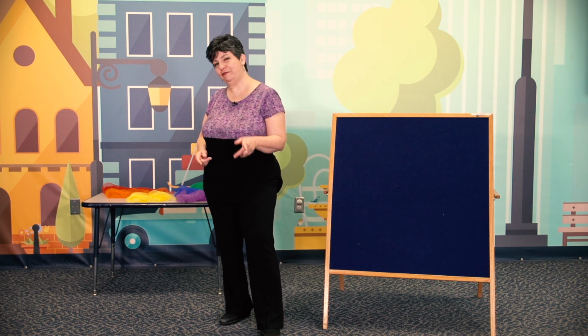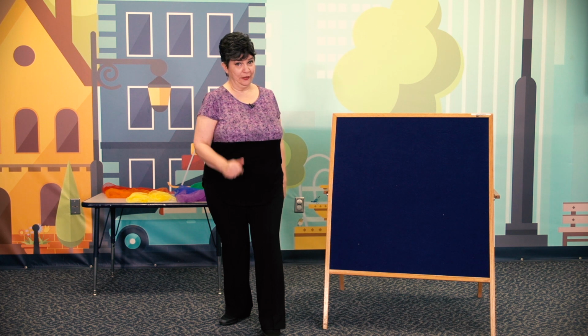Toddler Time Story Time is our program especially designed to help you nurture your toddler's growing literacy skills. And there are many. We start out with fine motor, oral language, and then we do get up and move quite a bit. We put it all together. Most of all, we have fun. If you're having fun, you're doing it right.